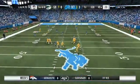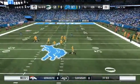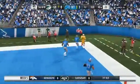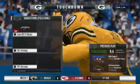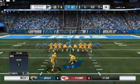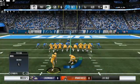On play action, Kaiser eluding the pressure right. Now he'll let it go deep right side. Touchdown, Packers, as his guy is in for 6. And the Packers have taken the early lead.